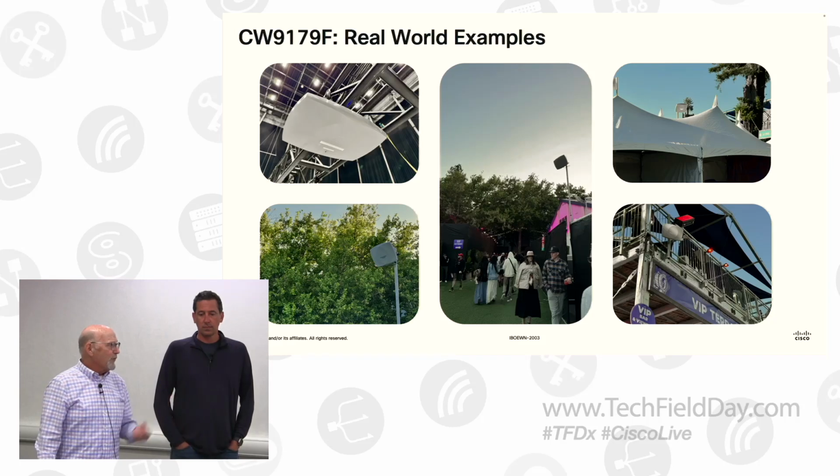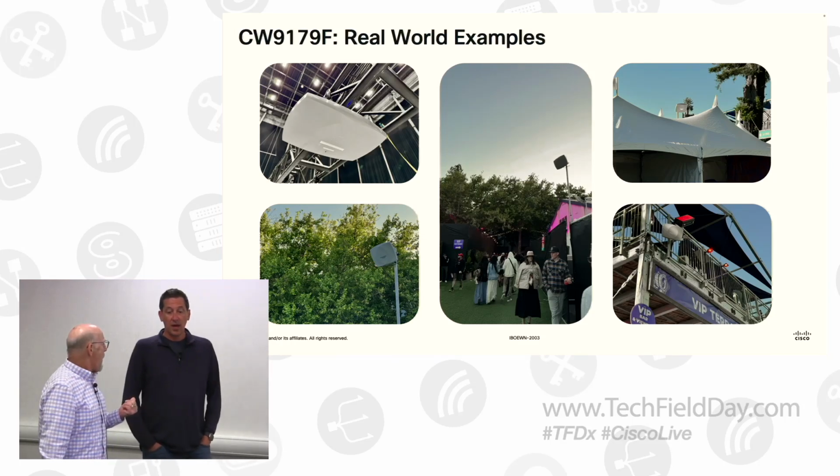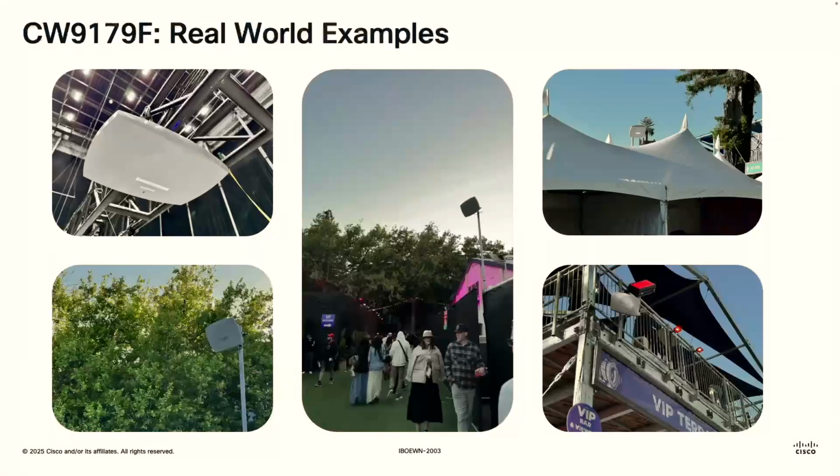Real world examples. Well, we took it out and we started testing it. This is Bottle Rock. When was that? 2 weeks ago in Napa Valley, and they all had a wonderful internet experience. It was a great fan experience. What we did is we hid it in plain view.